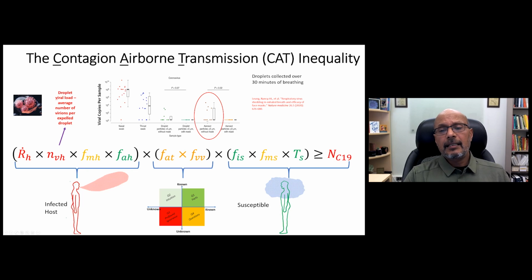You can see that the measurements vary all the way from 0 or very close to 0, all the way to about a million. So that's the range of variation that we see just for people breathing for 30 minutes. Each of these dots corresponds to a different person. They had about a dozen or so people, and they collected this data.